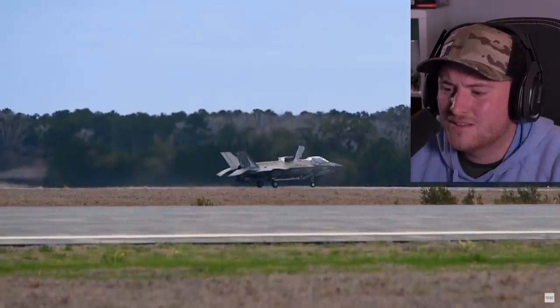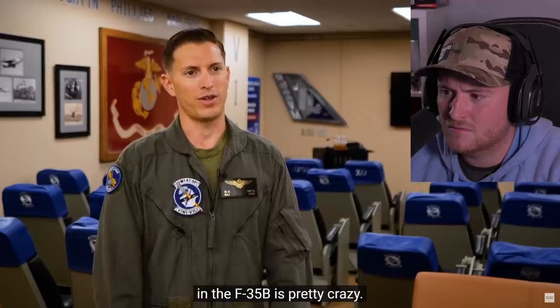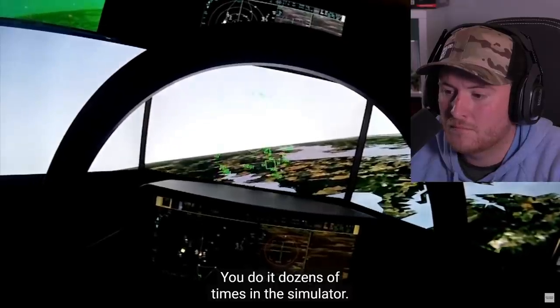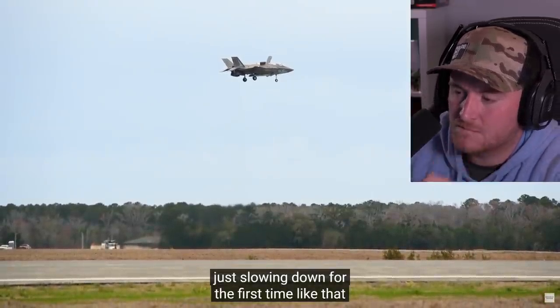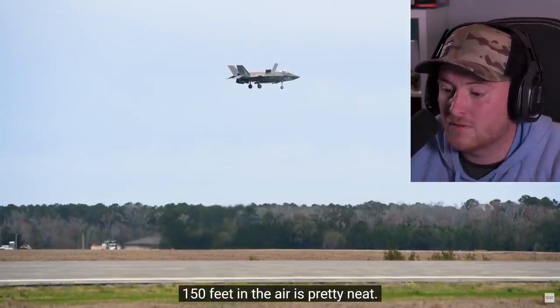Wow. Star Wars, isn't it? I would say the first time doing a vertical landing in the F-35B is pretty crazy. You practice it a lot in the sim. You do it dozens of times in the simulator. But the first time you do it in the plane, just slowing down for the first time like that and hovering over a pad with over 30,000 pounds of metal, 150 feet in the air, is pretty neat.